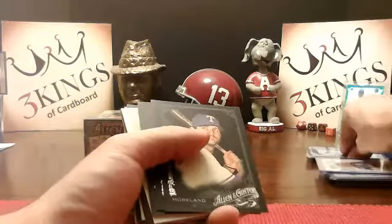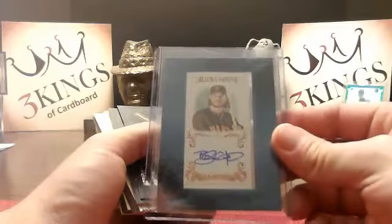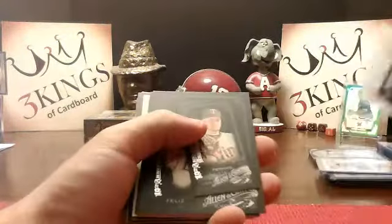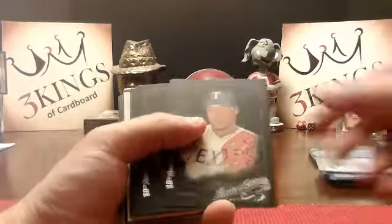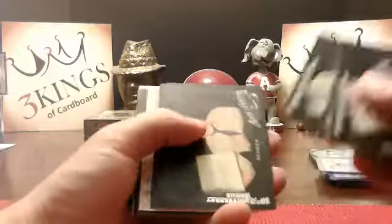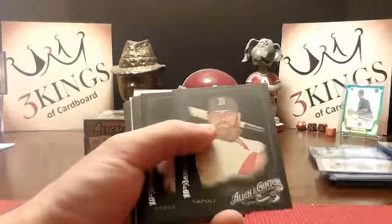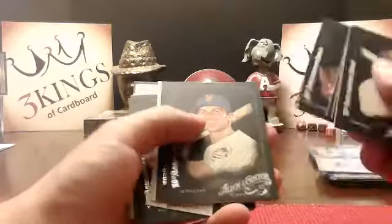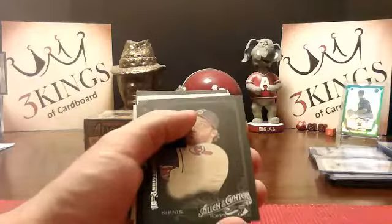The auto was Brandon Crawford, the Giants. I can get it in focus. There we go. Glenn Perkins, regular mini for the Twins. Travis d'Arnaud, regular mini for the Mets. Prometheus mini.